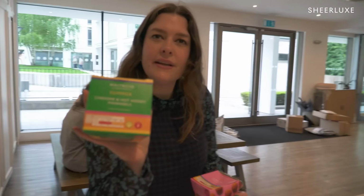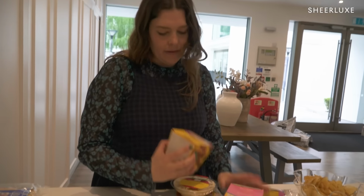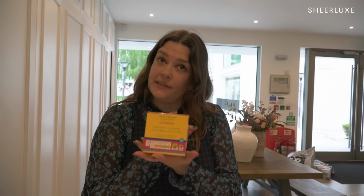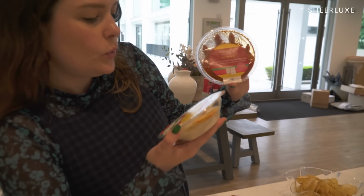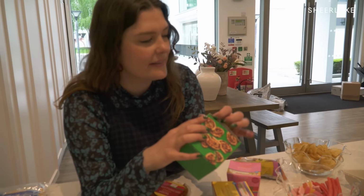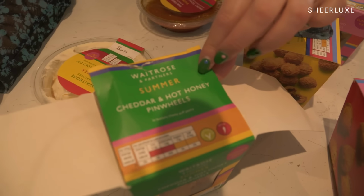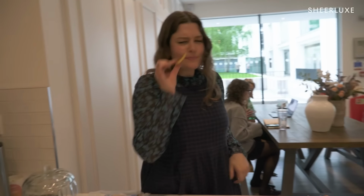Oh, they sound good. Do you like those Marmite pinwheels that they do at M&S? I feel like these could be a rival. Oh, picnic eggs, very sweet. Popcorn chicken and barbecue sauce dip. Pepper dip and then, ooh, creamy pecorino dip. That sounds nice. I'm going to try one of these pinwheels. Oh my god. Really good. As good as the Marmite ones.